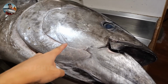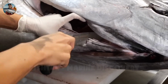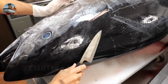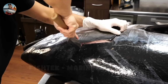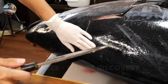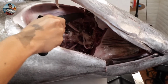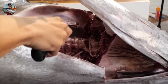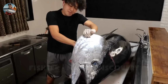Let's start by handling the head of the tuna, an exciting yet challenging step. To cut off the head, which weighs around 15 kilograms, we had to use a specialized saw. And as you can imagine, the bones of a tuna are incredibly hard, making the cutting process quite tough. Every time we pushed the saw down, it felt like battling with a true sea warrior.